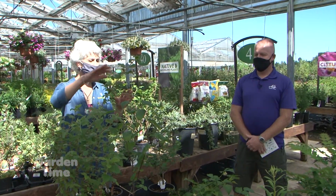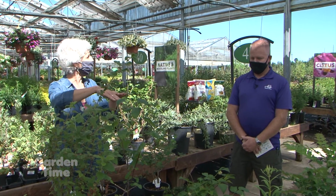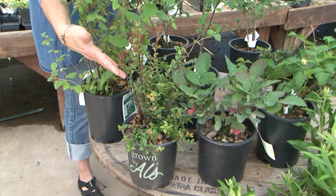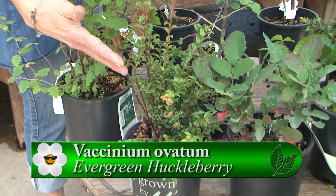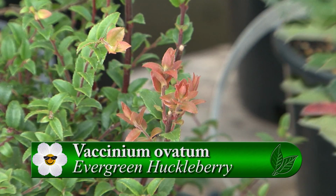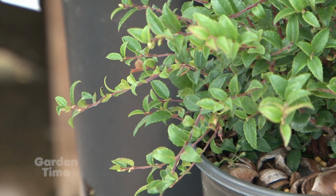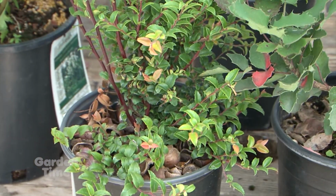Now, Aaron, we have some that are maybe more middle to lower in the garden. Yeah, it's right. So the first one I'd like to show is the Evergreen Huckleberry. Boy, that's a great plant. They get loaded with berries in late summer. Good for animals as well as people. I love the huckleberries, definitely. And then there's some berries on this one.